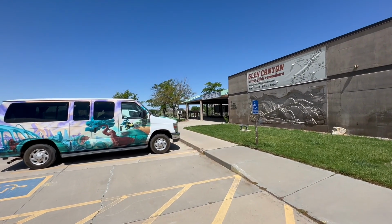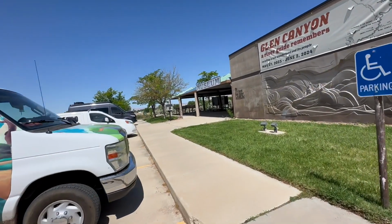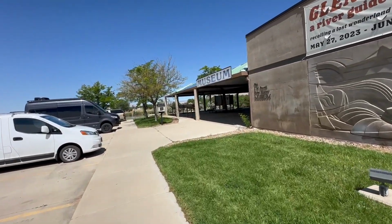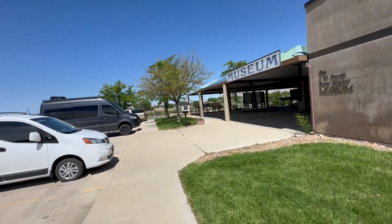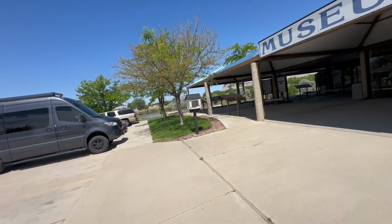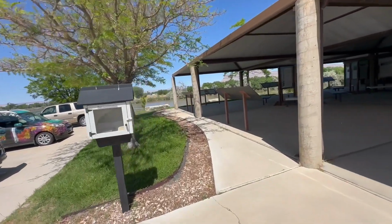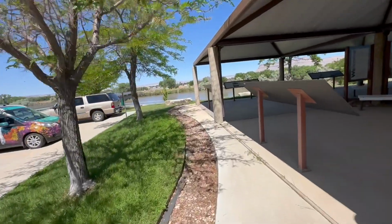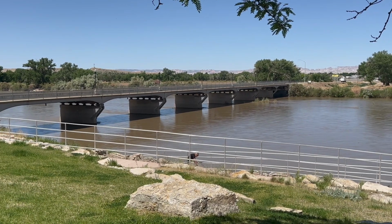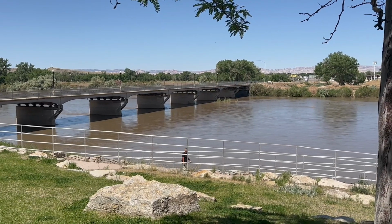So this is the Green River Museum. I think it tells the story of basically the history of the river, which is how people first got to Green River to populate it, was by floating down the river before the railroad came. So this is the Green River, although it looks quite brown, but the town's named after the Green River that it stands on.